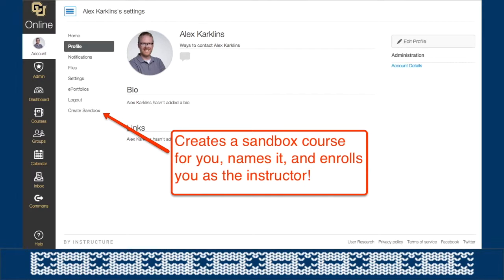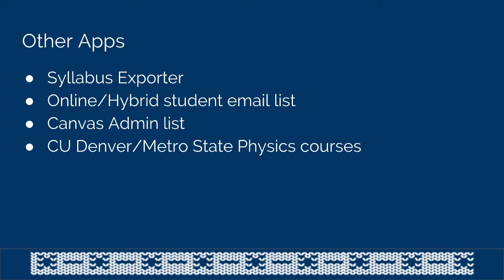It's also useful for us when we're doing, for example, Canvas trainings like we did yesterday. One of the first things that the instructors who were taking that workshop did was go in and create a sandbox that they could follow along with the process. So that's one of them. And here are a couple others.